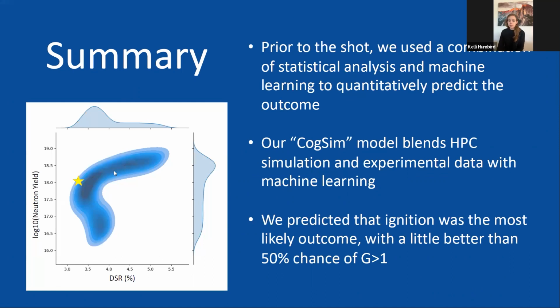So prior to this experiment, we used a combination of statistical analysis and machine learning to quantitatively predict the outcome. This cognitive simulation model blends our HPC simulation capabilities with experimental data, with machine learning as the glue in between the two. And we predicted that ignition was the most likely outcome for this shot. Next slide.